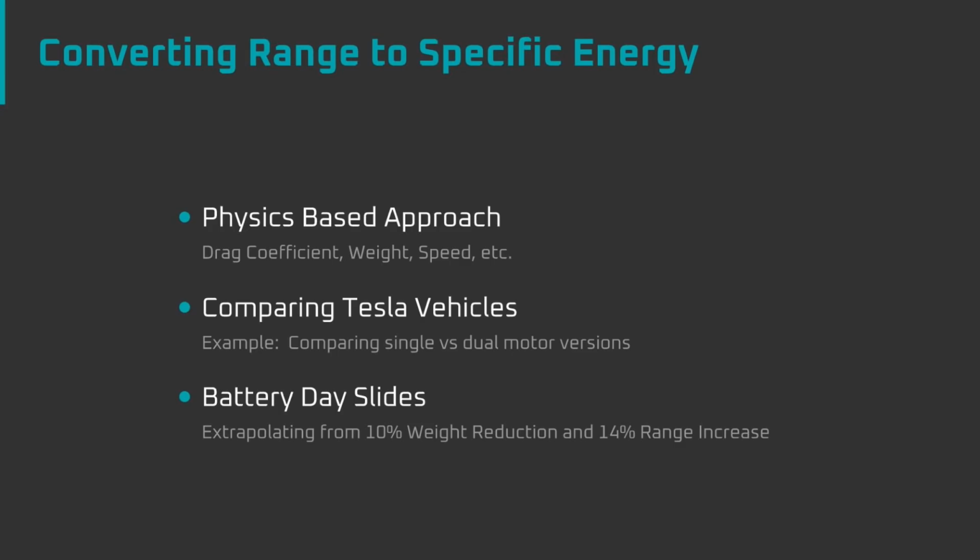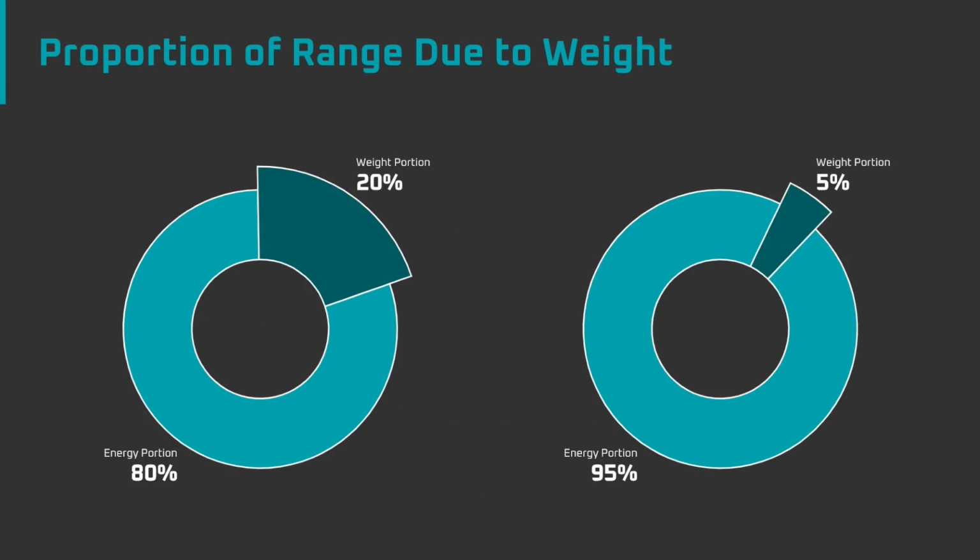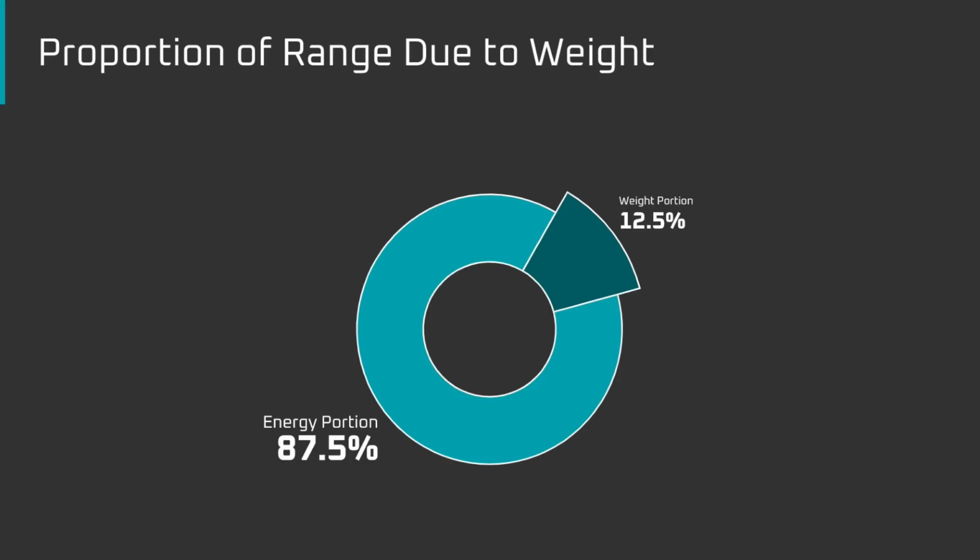Those 3 broad approaches were a physics-based approach, comparing different versions of Tesla's current vehicles, and using Tesla's own Battery Day slides. Most of my calculations ended up with 5 to 20% of the range increase being due to the weight reduction. In other words, for each 1% increase in range, 0.8 to 0.95 of that range increase was due to specific energy, and the remainder was due to a decrease in weight. I decided to split the difference, meaning that I chose 0.875 as my range to specific energy multiplier.